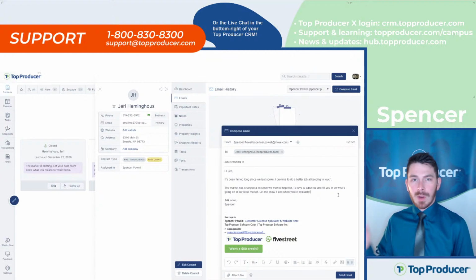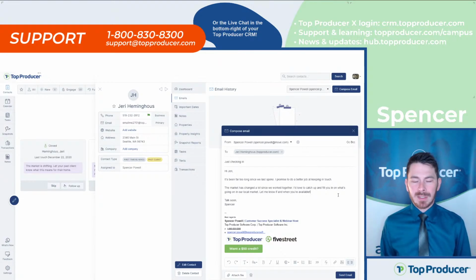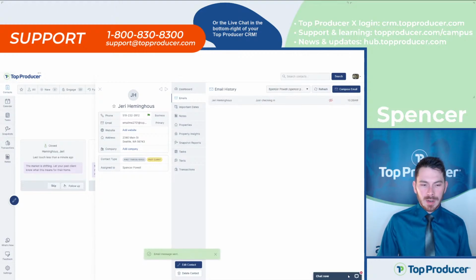You can of course write your own emails, but this is a quick, efficient way to follow up with your past clients, with your sphere, even new leads. There's built-in templates for that as well. So let's go ahead and click on Send Email and send that off. And using our email history, we see that's now documented in here.